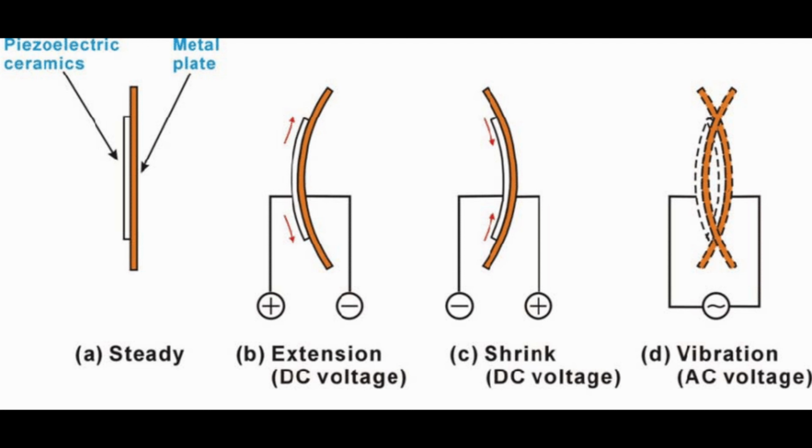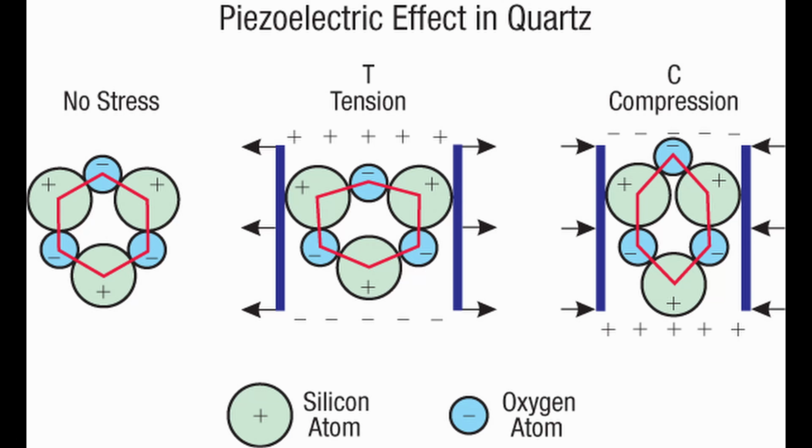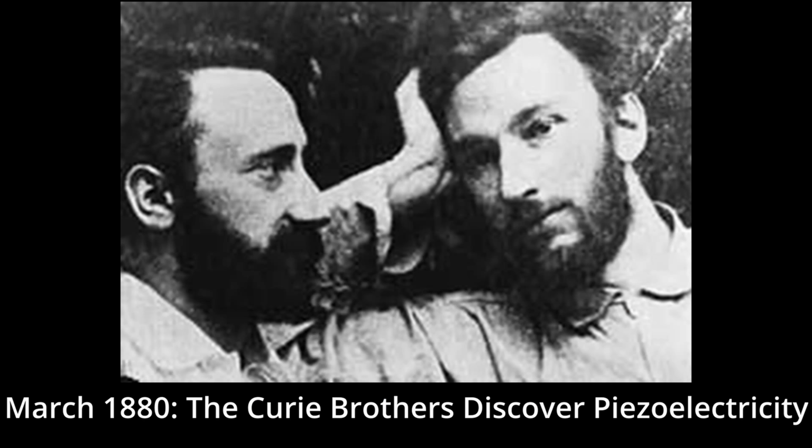The timekeeping is down to the piezoelectric effect, a remarkable property of crystals and some other substances. When these are squeezed or otherwise manipulated, they generate a small voltage. What's even more useful is that the process works both ways, and piezoelectric crystals respond to electrical stimulation by vibrating.